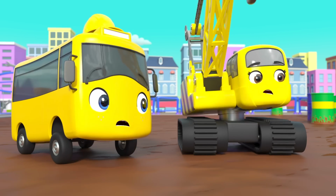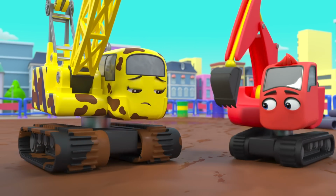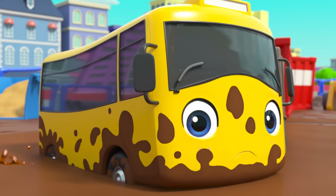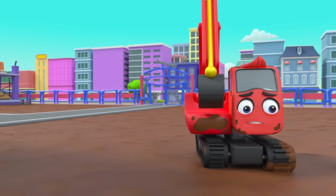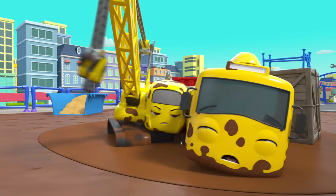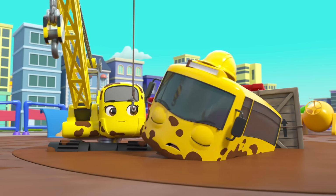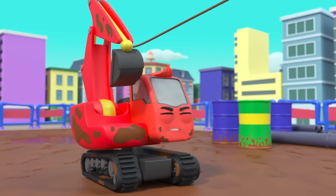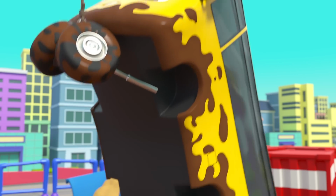Oh, no! The crate is sinking into the mud. Go, Buster, go! Oh, no. Now Buster is stuck in the mud as well. Dazey to the rescue. Nope, that didn't work. What's that? Digley is hooked up to that crane. And he's pulling Buster out. It's working. Just a little bit more.